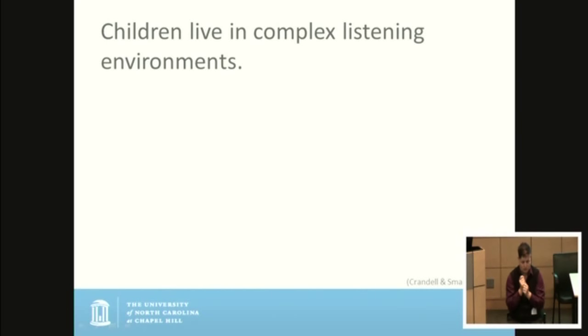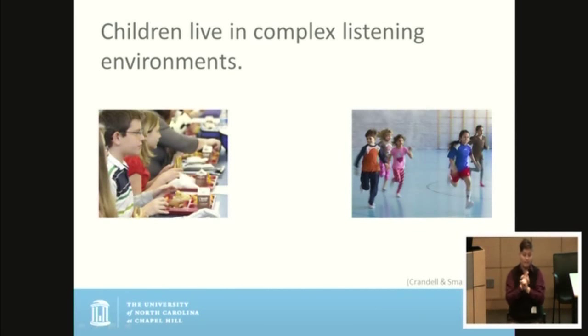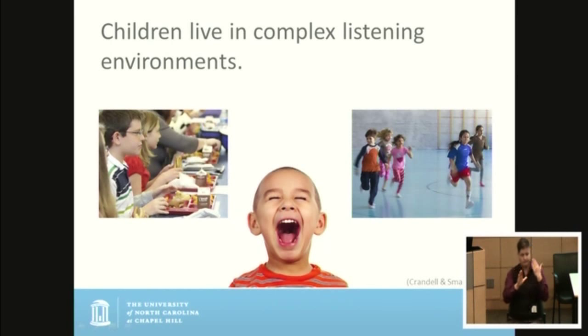So we know children live in complex environments. We've got lots of different sound sources. And there's different types of masking that is going to occur, so that interference. So Dr. Leibel talked about how there's some masking or interference that occurs at the level of the cochlea due to overlap of the signals.